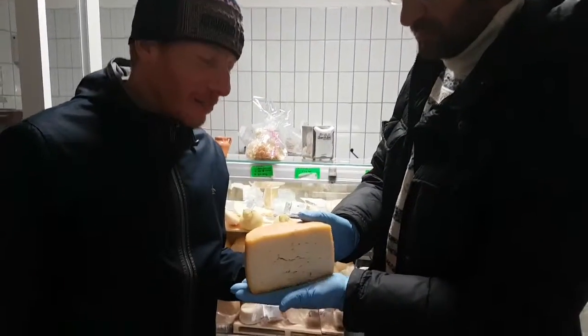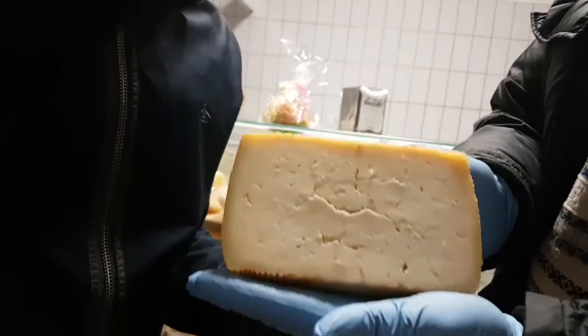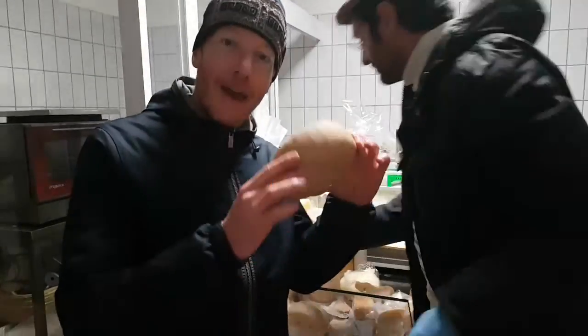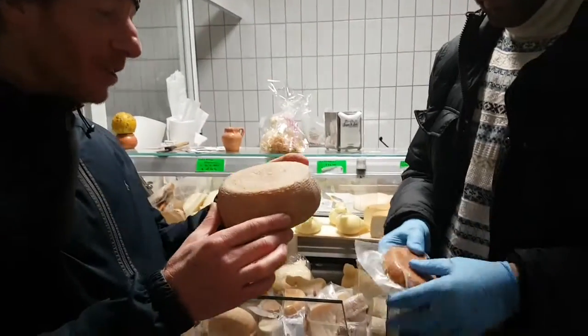Toma. So toma is basically a classic piece of cheese, and this is a term very much in use in the north of Italy. Aged caciotta, so just a little bit older.